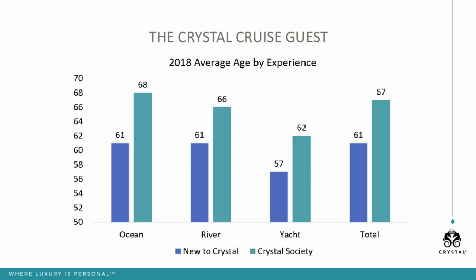And they love the idea of sipping a martini up on the deck as they cruise along the Rhine. Now, I've mentioned yachts. Yacht really is a lot younger demographic, and it's a totally different experience. It's only 62 customers, very, very casual. So Crystal Society is 62.